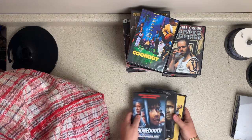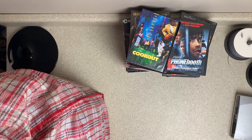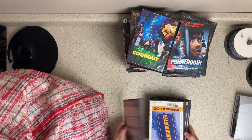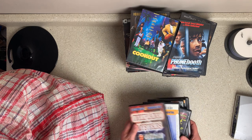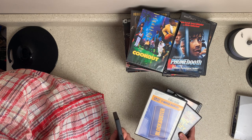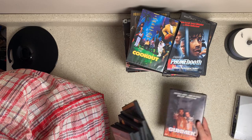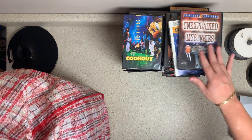More DVDs. Blood Surf. Some of these movies I didn't even hear of. Oh, look at that. Ain't that a blast from the past? Blockbuster movie from Route 46. Fast and the Furious. Wow. Whoa, don't get too excited.